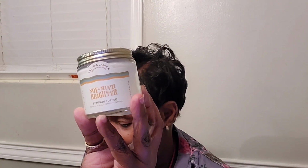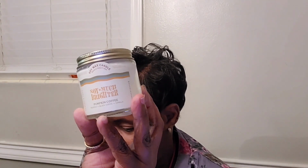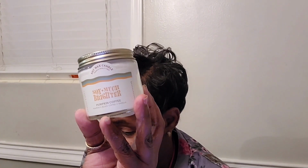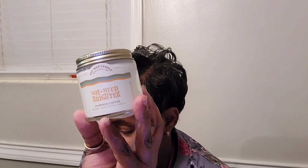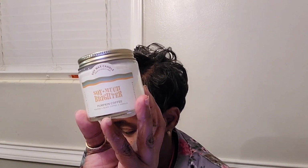Once again, the scent is pumpkin coffee, and it says sweet and spice. It says, capture the essence of cozy autumn mornings, filling the air with the robust aroma of freshly brewed coffee, harmoniously blended with the rich, nutty scents of pumpkin. Oh, wow. As it burns, an undertone of sweet vanilla emerges, rounding out the experience and making each whiff feel like a cozy hug for your senses. Oh, wow. Let's see.